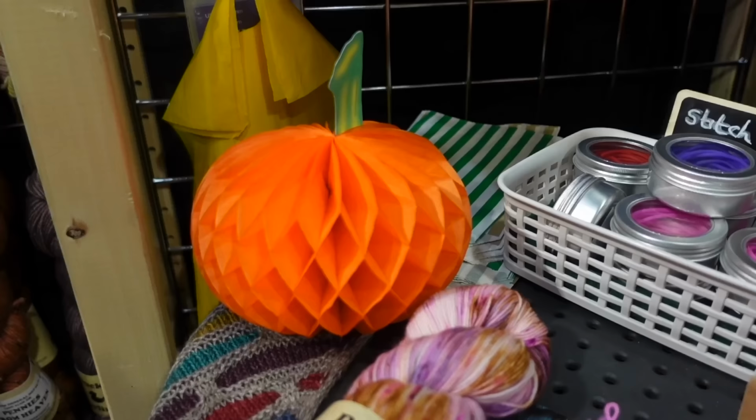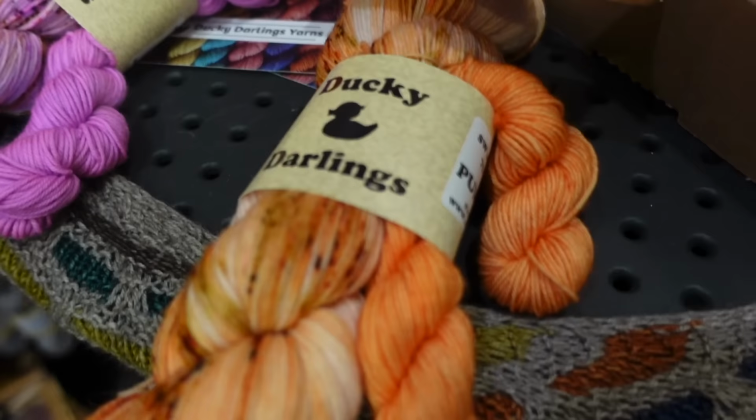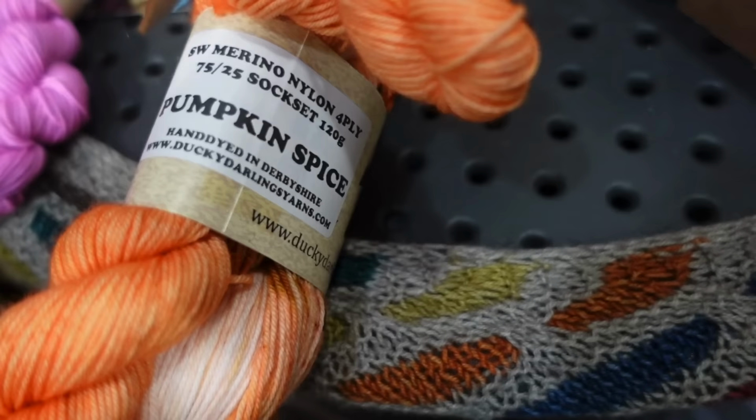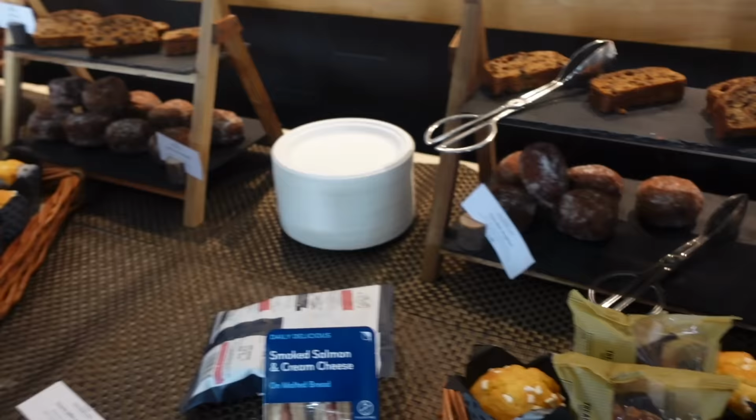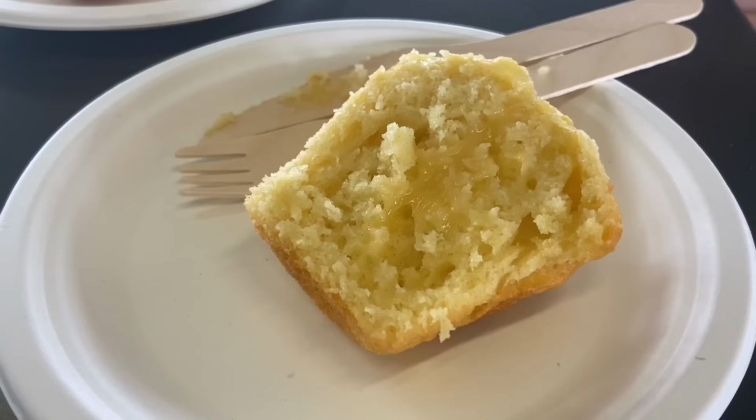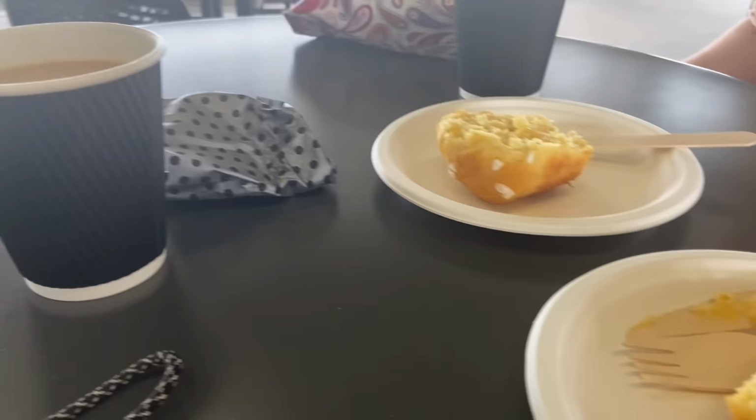More pumpkins. I was very delighted with the level of pumpkin displays going on at the show this year. So by this point, we were ready for a cup of tea and a muffin. So we headed upstairs, and the space for sitting down for cups of tea and coffee is really great. There's always room. The selection isn't that great, but we found a muffin to share and a decent cup of tea, so it was okay.